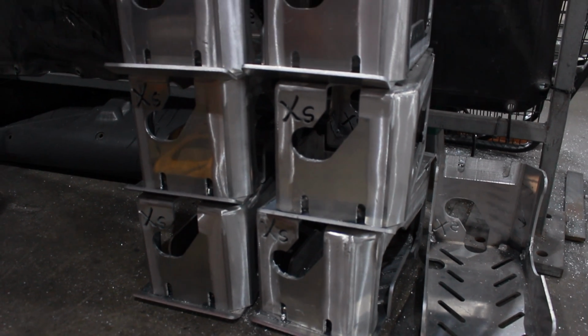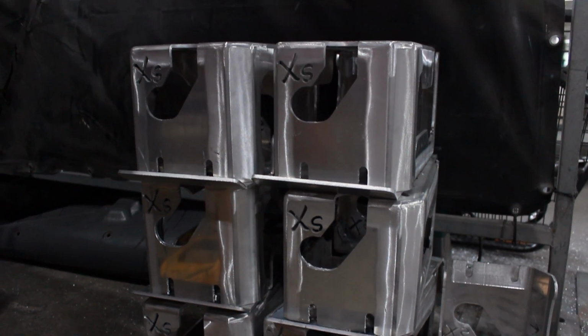I think the diff guards as well, and all of the new generations of diff guards, we're trying to make sure that they are covered in all generations, which is some of the turboed models of Foresters haven't always been covered by SubaXtreme in the past, so we're trying to make sure that the XT models and all of the little niche Subarus are covered too. So yeah.